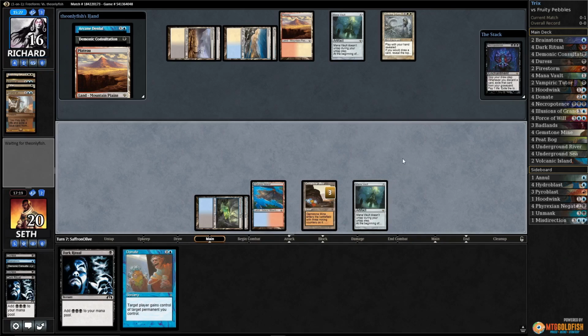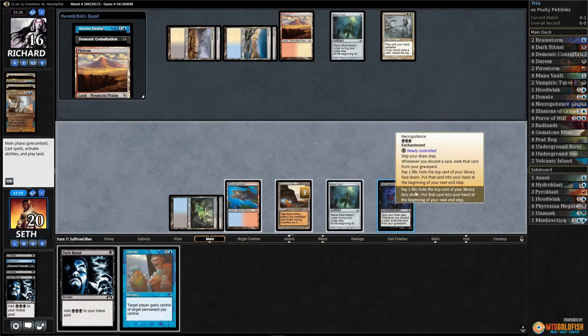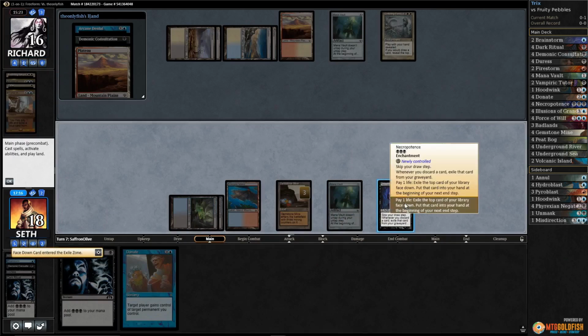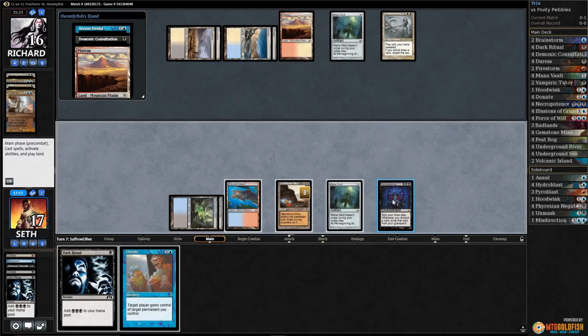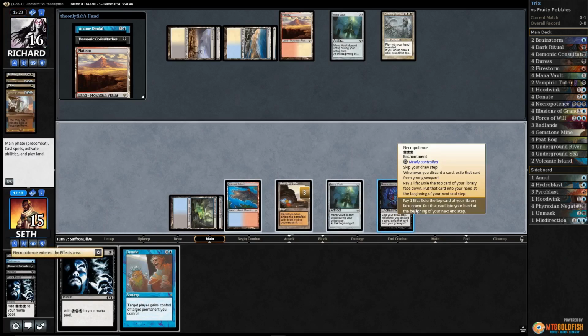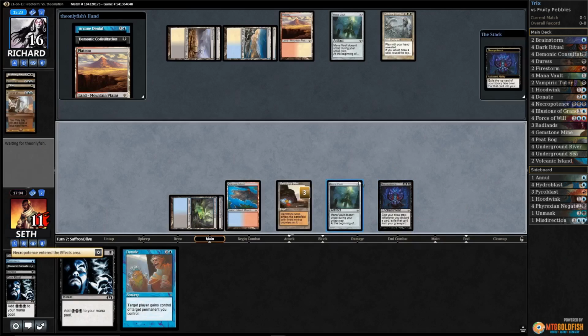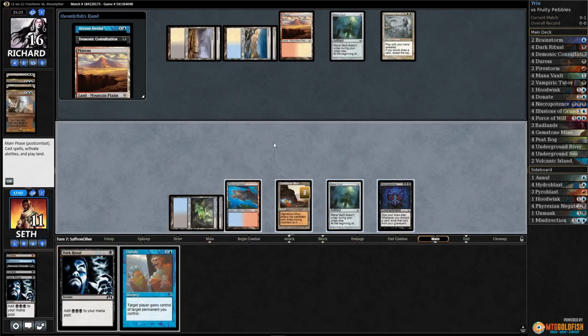Okay. Yes. And I think we'll start paying some life to draw some cards. How far do you go? The classic Necro question. You draw everything. Down to 1? And then I play Goblin Mermaid and ping you for 1. Without the combo. Alright, I think that's good for now.